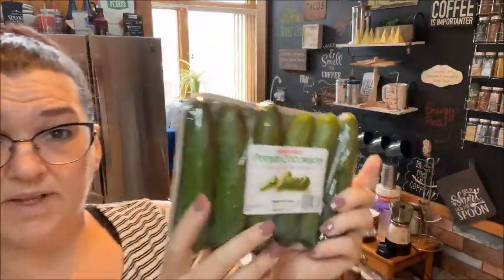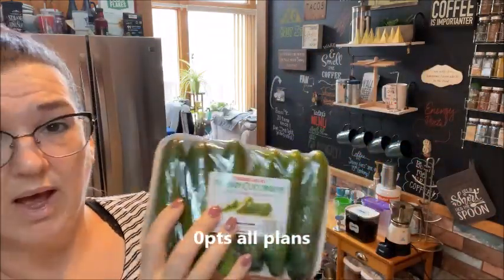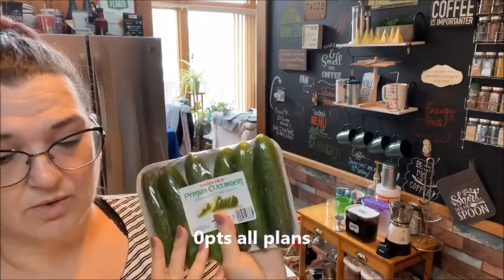I bought some more of the mini cucumbers because I like these. I cut these up in the morning for breakfast, so I like having the little ones.